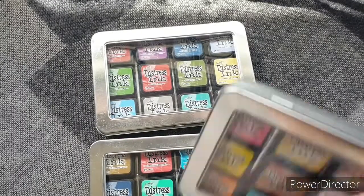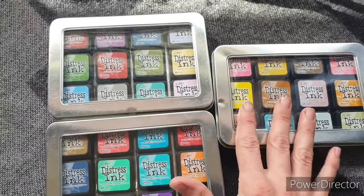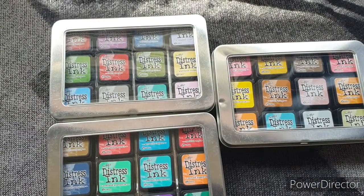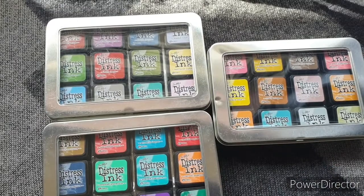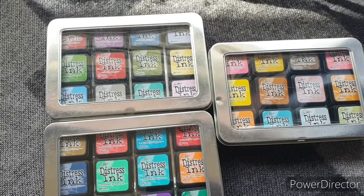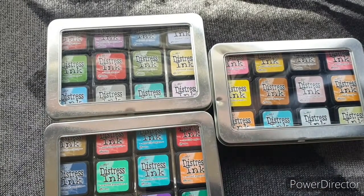one of my obsessions. I got into distress inks when I was watching Craftstash Live with Jeanette and Claire, and they used them all the time. I absolutely love all the names of the distress inks, and the colours are just gorgeous. So ever since then, I started a mission to collect them and to have them because I just love them.